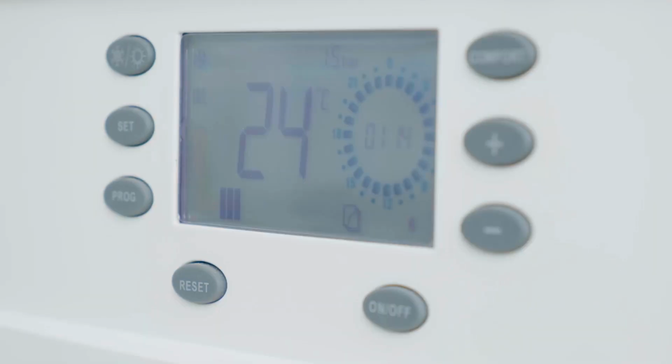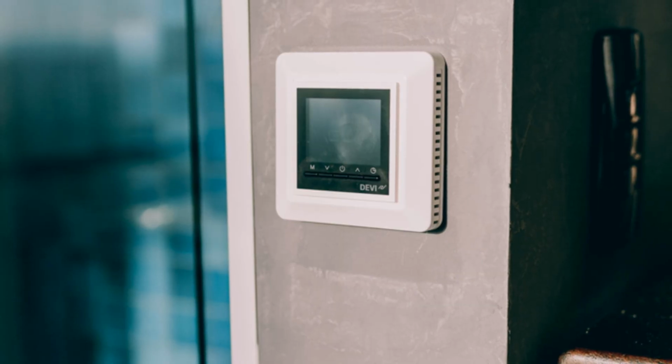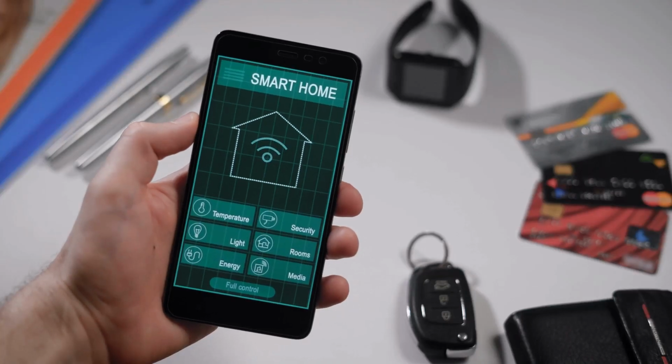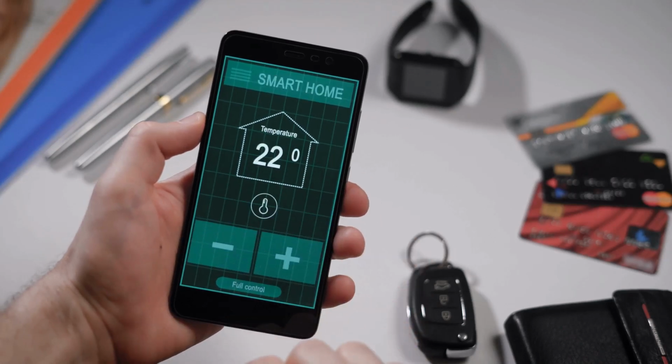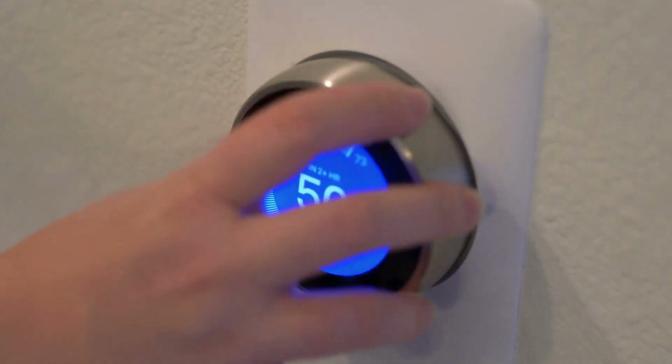But, looks aside, let's talk brains. The biggest upgrade this year? Matter support. That means it doesn't care if you're Team Apple, Google, or even Home Assistant. It plays nice with everything. Scan the QR code, pair it in seconds, and you're connected. Done.